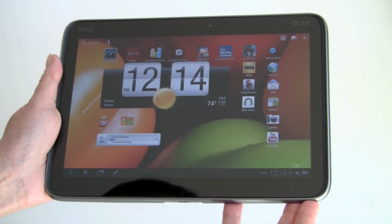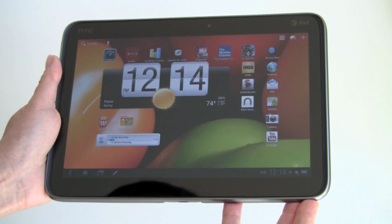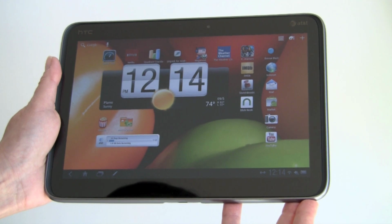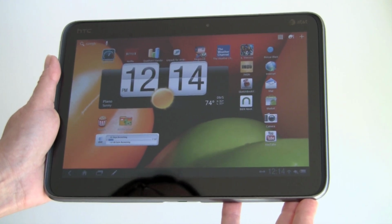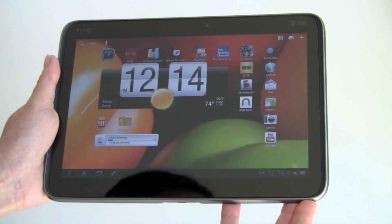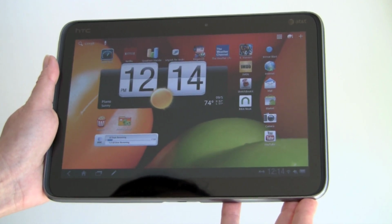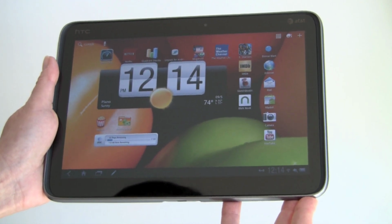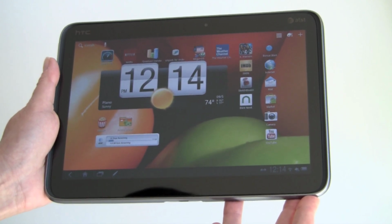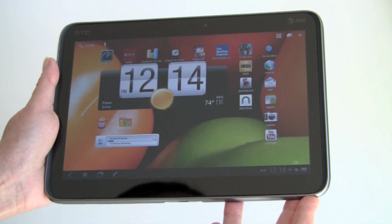It's $699 with a 2-year contract that requires a $35 a month data plan that gets you 3 gigs, and without a contract, it is $849. Ouch. In contrast, the iPad 2 32 gig with 3G, not 4G obviously, on AT&T or Verizon sells for $729, but that does not require the contract, so more money out of pocket, but no contract involved.